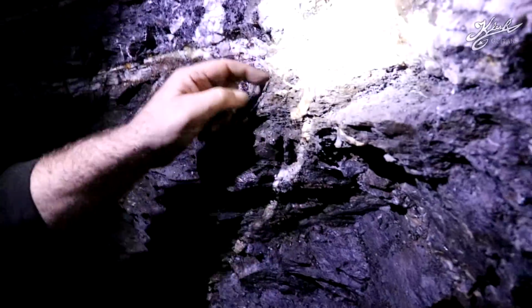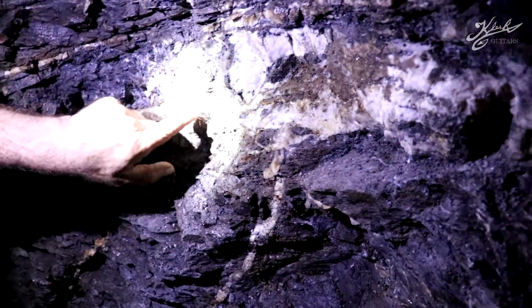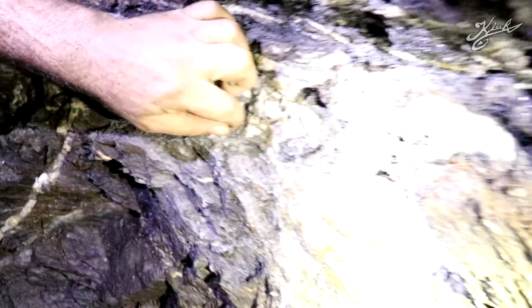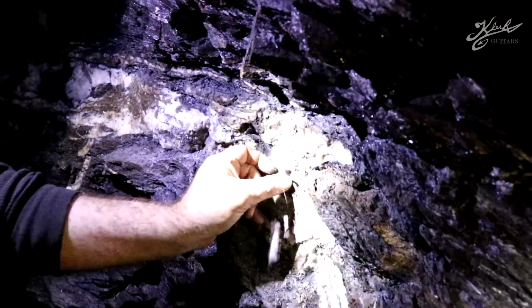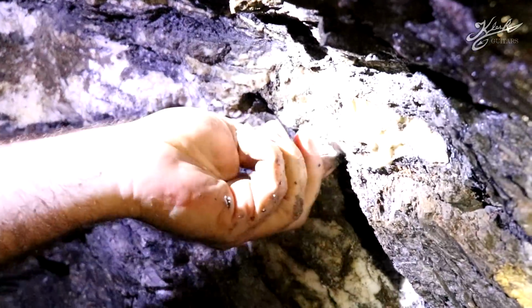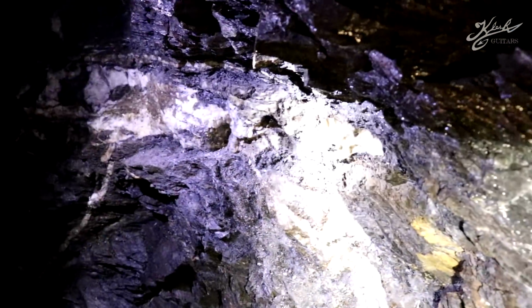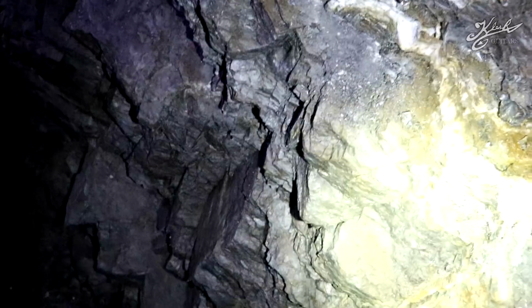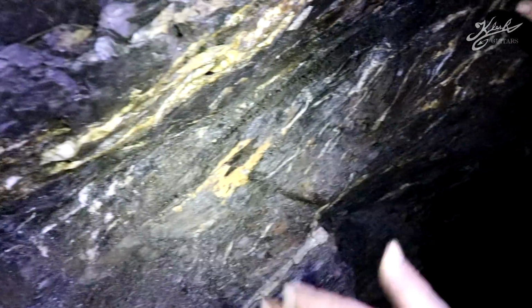Nice. See how crumbly this is? Yeah, it's just falling apart. This is one of the original events right here. It's been compressed over time, but then multiple events have happened in here, so it degrades this stuff, and this is where we're going to find most of our stuff today. Fine example of the multiple enrichments. Yeah.